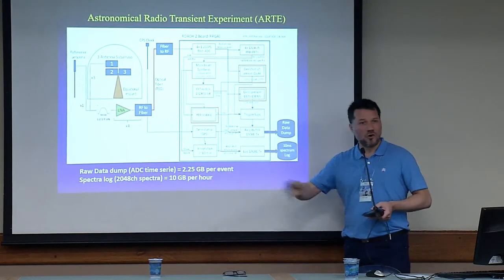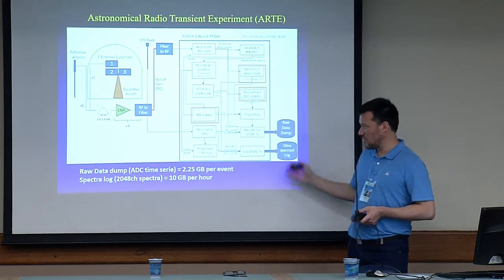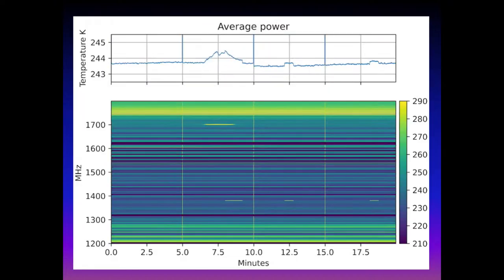And this one is just a log you have there. You can look afterwards if there is some detection. Well, this log produces 10 gigabit per hour, and the dumps produce 2.5 gigabit per event. So actually, we're getting a lot of data already, and we don't know how to analyze it, because we don't yet have a way to analyze this data automatically. So what we do, believe it or not, is produce hundreds of these spectrograms per day. And we just go through the spectrograms on the computer, looking to see if we see something.